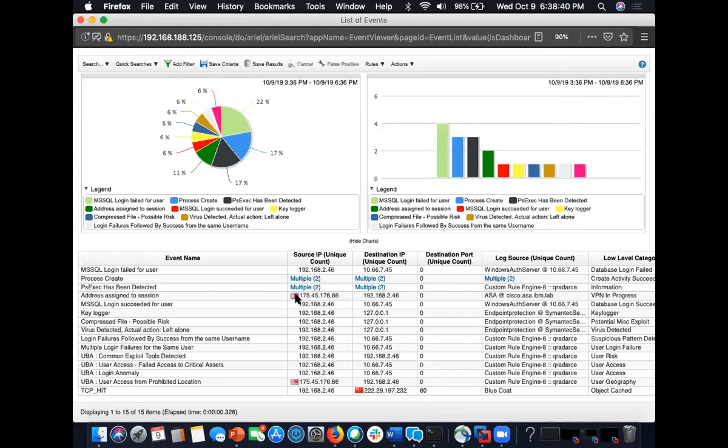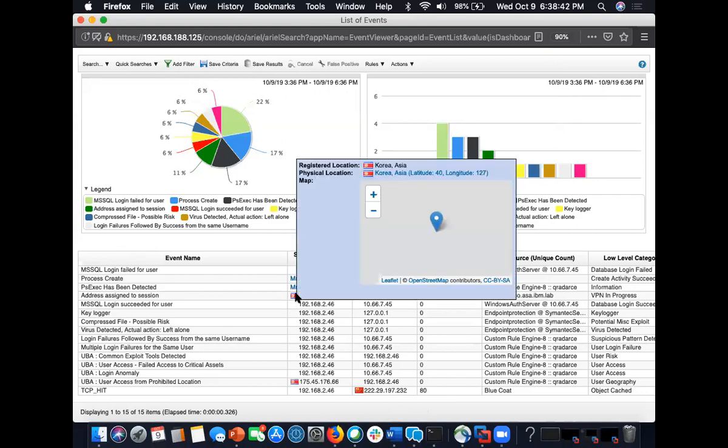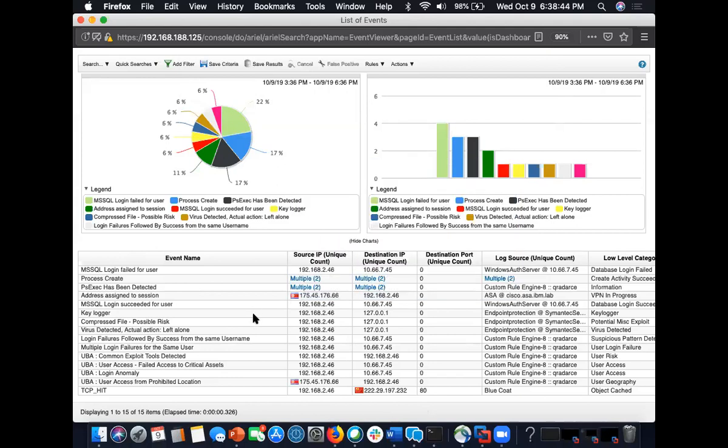We can also see some other worrying things here. So, for instance, does anyone know where this flag is? Oh, I just hovered over it. Korea. Exactly. Which Korea? Yeah, so this is the North Korean flag.